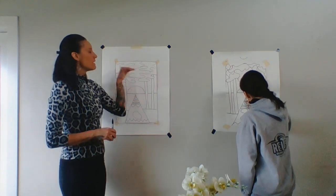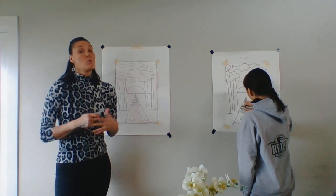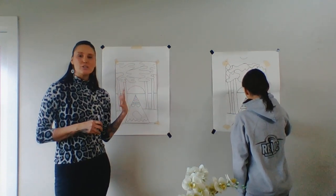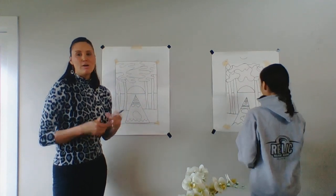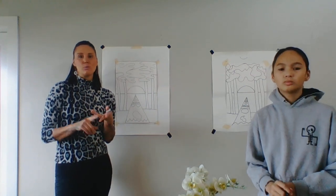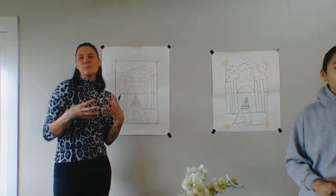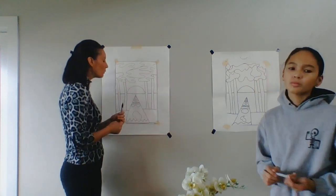But I like to say for the treetops, either you choose warm or cold colors. So you have to think, is this a picture of summer or fall? So in the fall, obviously treetops are going to be warm colors, reds, yellows, oranges, pinks even. And in the summer, they're going to be bright greens and blues and those kind of really fresh, crisp colors. So you decide.